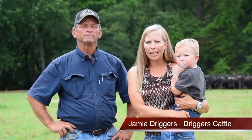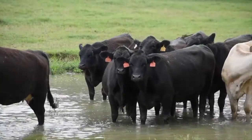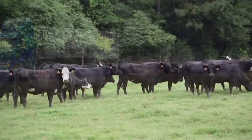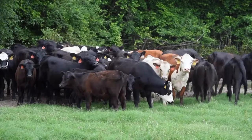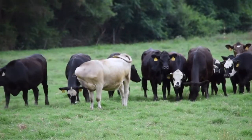We're Durger's Cattle Company, cow-calf operation primarily with a small replacement heifer operation. We started our operation in 2012, but we expanded on my father-in-law's operation, who started in the 70s, and built off his expertise and his knowledge, and have taken and grown it to what it is today. We span about four different counties in North and South Carolina, running about 1,000 acres with roughly 350 head of mama cows. My husband and I and my son and my father-in-law operate together.